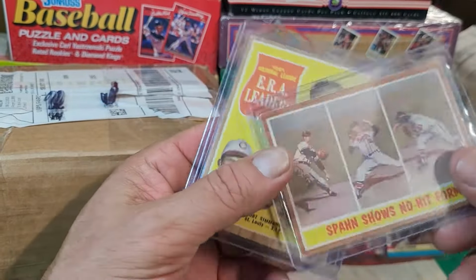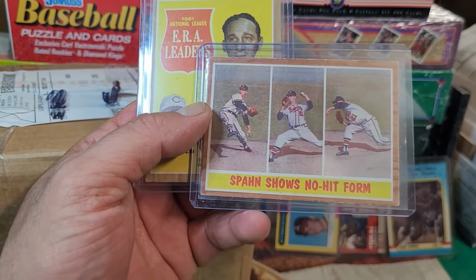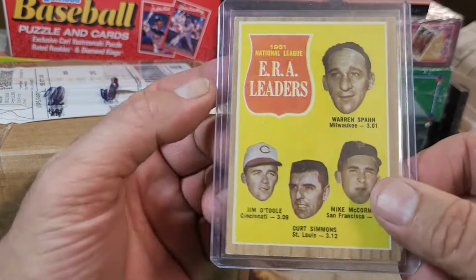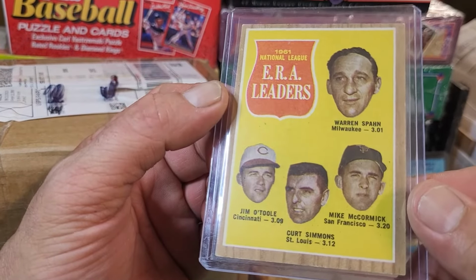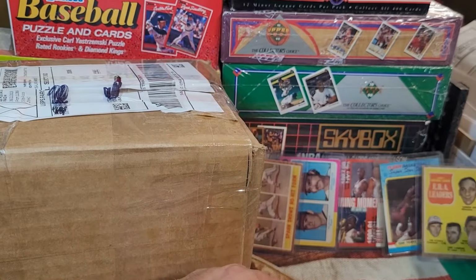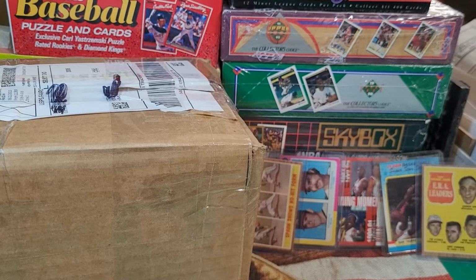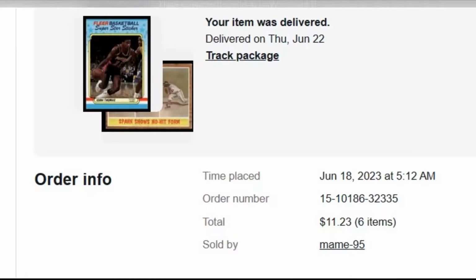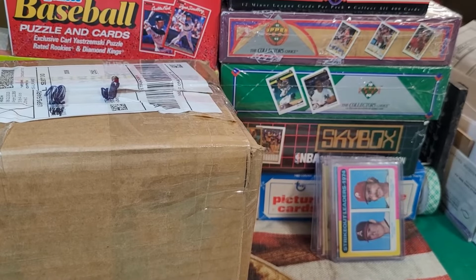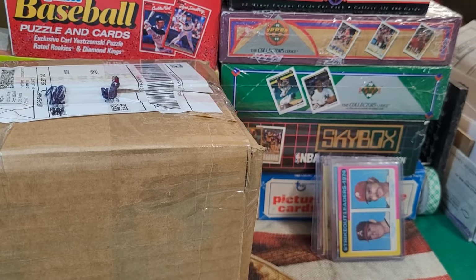You know what? Maybe I will show off what these went for. That's a Warren Spahn 1961. Shows his no-hit form. And the ERA leaders with Warren Spahn, Jim O'Toole, Curt Simmons, and Mike McCormick. So it's only a five-card lot there. And yeah, you know what? I think I'm going to share it. This is what I paid. See, yep, with shipping, that was $11.23. I should say shipping and taxes.